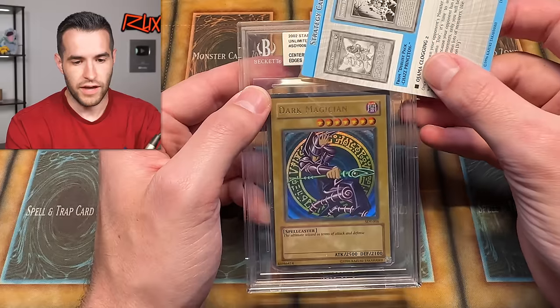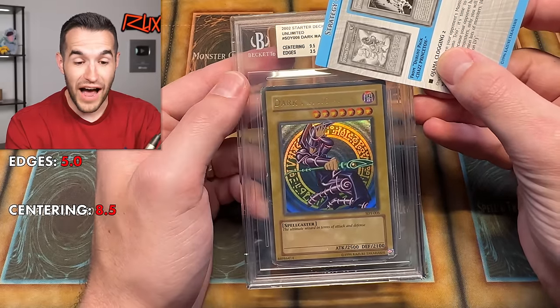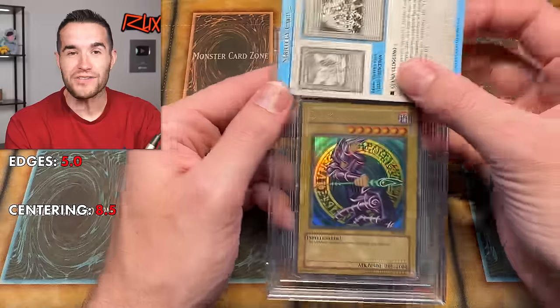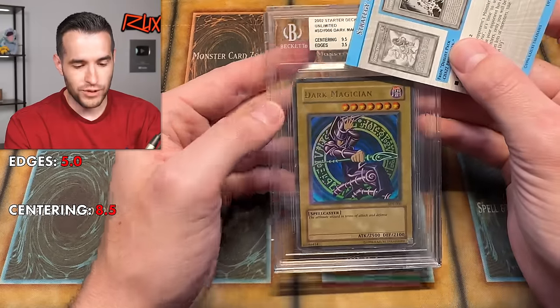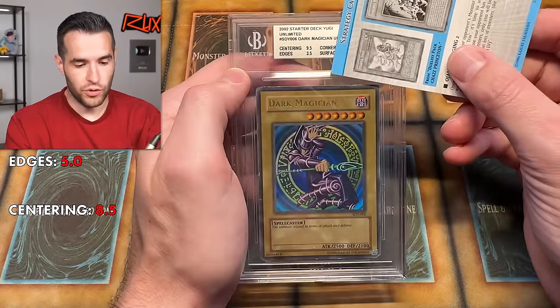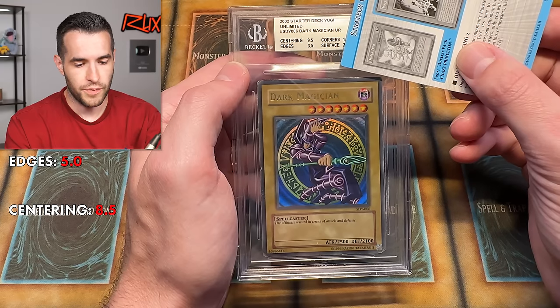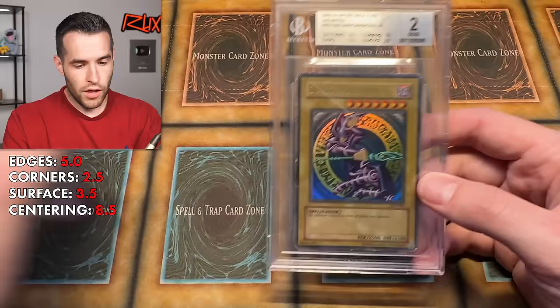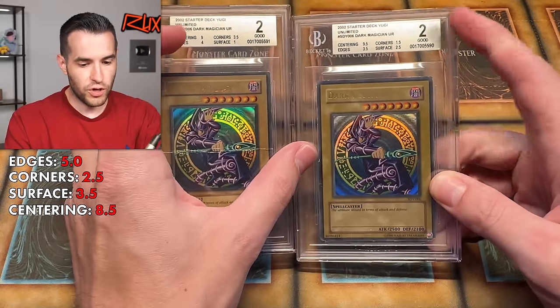We'll see. We have centering and edges. 9.5 centering. I never get 9.5. Whenever I want good centering, I can't get it, and I got a 9.5 on centering. It's ridiculous. Okay, edges 3.5. That's not as good as the last one. We had a 4 on the last one. Let's see what the corners and surface are. I bet the surface is much better here. Corners is probably still pretty bad, but not as bad. 1.5. Whoa, these corners are way worse. 1.5 versus 3.5. Surface is a 2.5.